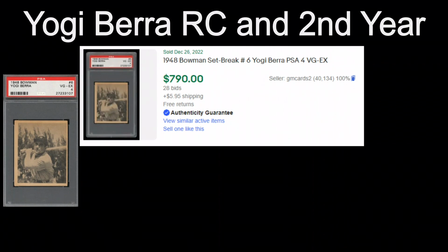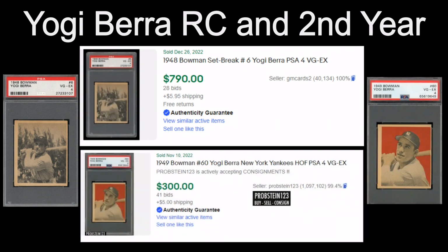I mean, he's probably the most famous catcher of all time. And I realize he didn't play his entire career at catcher, but he played a lot of it at catcher. His second year card you can buy in a 4 for $300. So for under $1,100, you can buy a nice example of his rookie card and his second card. And this is arguably the most famous catcher of all time. He's certainly one of the top 3 or 4 catchers of all time. If you were to say one of the top 3 or 4 center fielders of all time, the price would be through the roof.